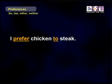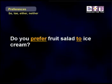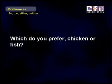I prefer chicken to steak. This is how we use prefer in a question. Do you prefer fruit salad to ice cream? When we ask a question with prefer, we can also say it this way. Do you prefer fruit salad or ice cream? We can also ask questions this way. Which do you prefer, chicken or fish?